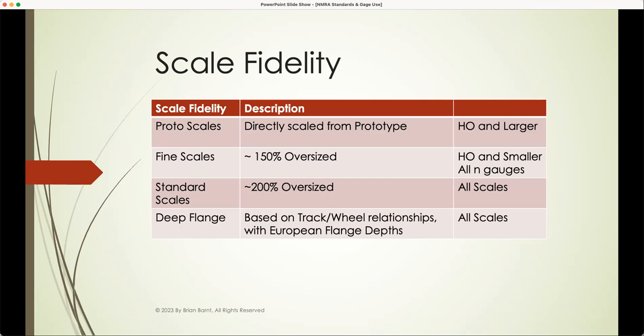On the opposite end, we had deep flange where the flanges are much deeper than standard to help the trains stay on the track. And this primarily comes from Europe. And I asked the European managers, why do you make trains with such deep flanges? And they said, so you can run the trains really fast and they won't derail. And I went, okay, you have a reason in the customer base, but I prefer standard or fine myself. So that's the difference between the four scales.